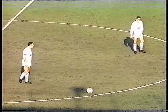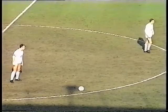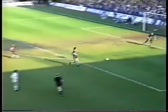Foster on Hendry, Sterland to take. Chapman and Speed are both at the far post. Speed, in fact, way beyond the penalty area. Gale gets it away. Keane gets it on, and West Ham have survived again. Strachan, the little flick through.